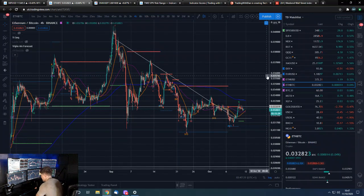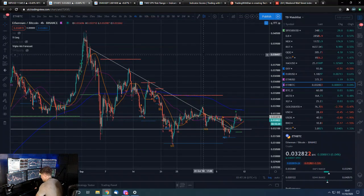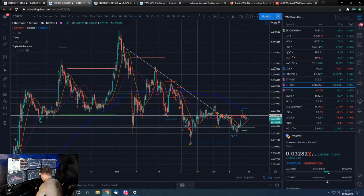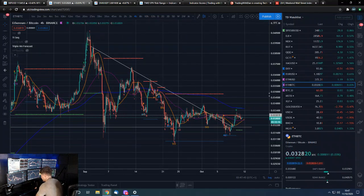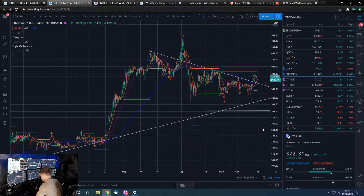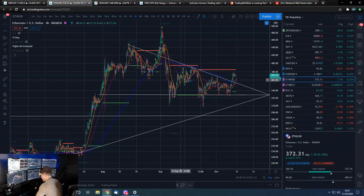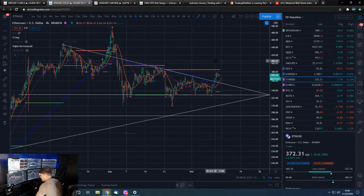It could possibly. I think we need DeFi to wake back up again for Ethereum to start really pumping. But it's good to see we have broken this downward sloping trend line. So hopefully Ethereum can start making progress against Bitcoin. Also Ethereum USD, as you can see, has broken its trend line. Looking solid above that M360 we're talking about. Get back above 400, get back above this level, and things will look really good.